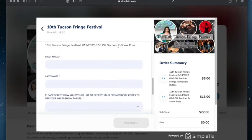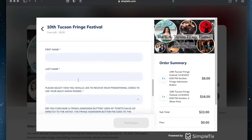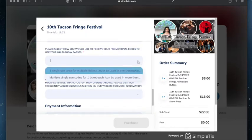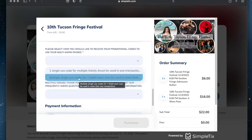The next thing when you're purchasing your 2-show pass, first and last name again, and then you'll be asked 2 questions. The first one is required. Please select how you would like to receive your promotional codes to use the multi-show passes. There are 2 options from this drop-down menu. One is 1 single-use code for multiple tickets, which must be used in 1 transaction, so you cannot use that code again after the 1 transaction. The other option is multiple single-use codes for 1 ticket each, which can be used in more than 1 transaction.